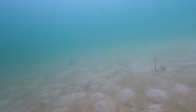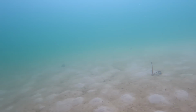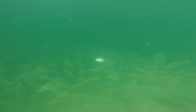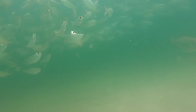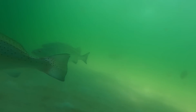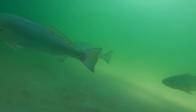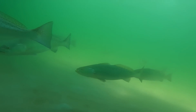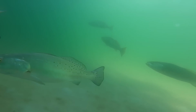Now, we didn't see much else midway down, so I decided to take it all the way to the shallow end, and this is where things get fascinating. First of all, check out all the bait fish, but then look to the right of these bait fish. There's a massive school of speckled trout, and look at that pompano swim through. Man, these speckled trout are huge, and they are everywhere. Every single piling that I dropped the GoPro on had massive speckled trout.